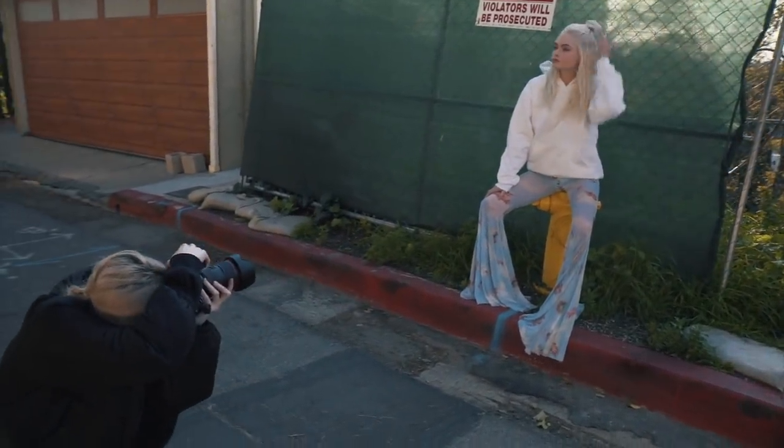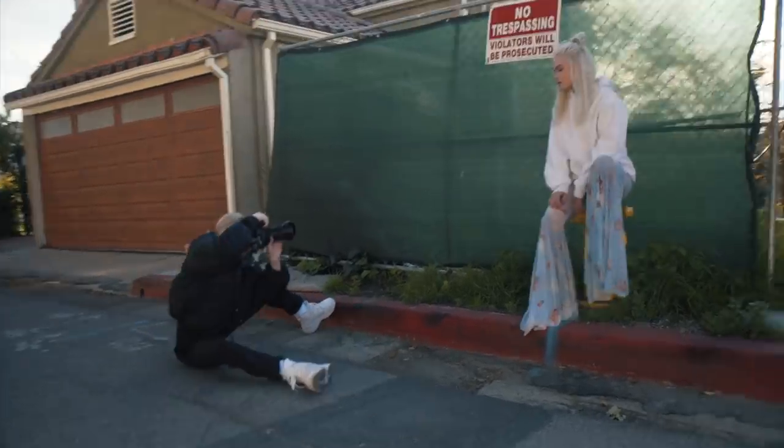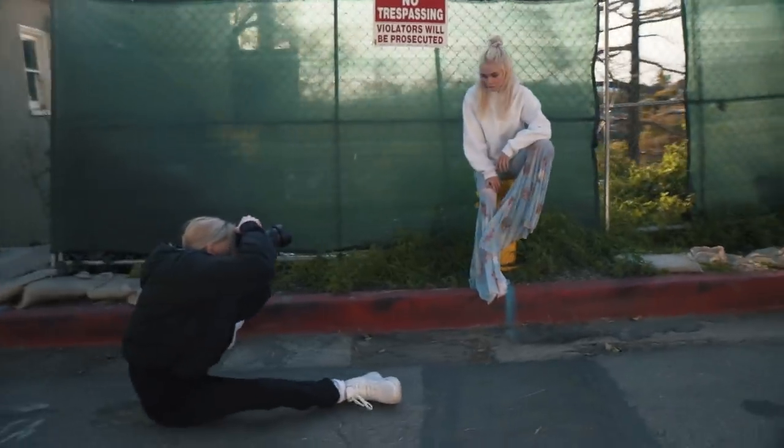Yes, that's exactly what I want. Yeah. This is it. Yeah, love it. The yellow. Okay, there. Tilting the head to one side.